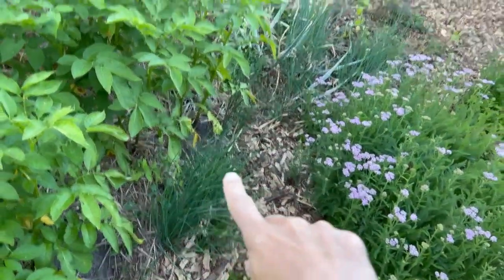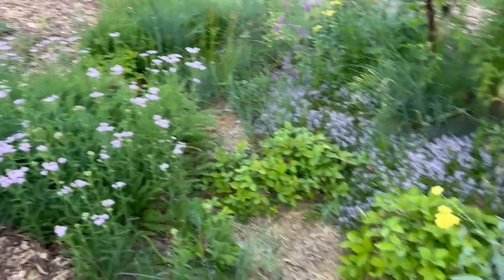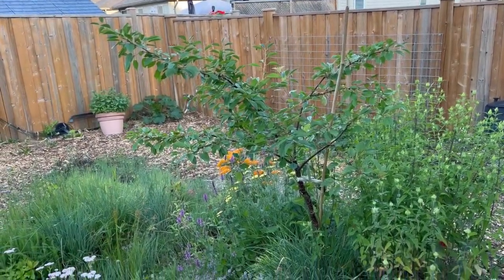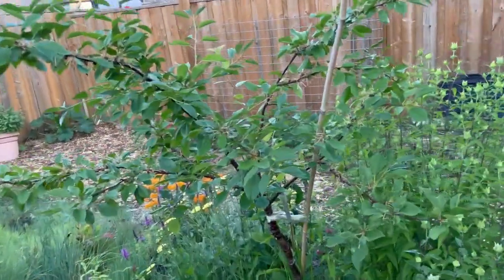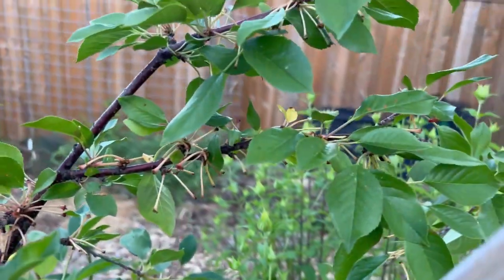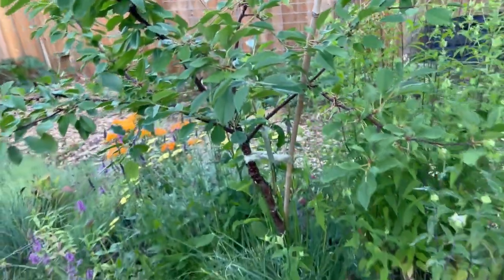All these are just chives. I have chives, they grow everywhere. And then I have this little garden down here. And so this is a cherry tree that did give me cherries. The birds ate 90% of them, but look, I'll show you. Look at all these empty stems. It was loaded with cherries. I did get quite a few off of it too before the birds ate them all.